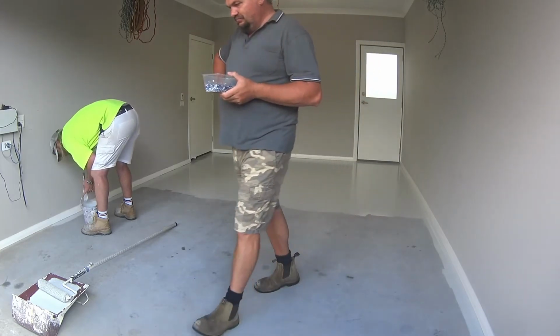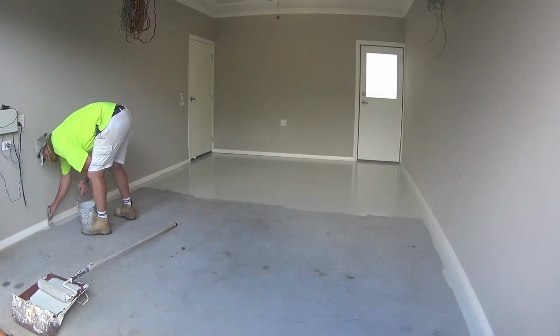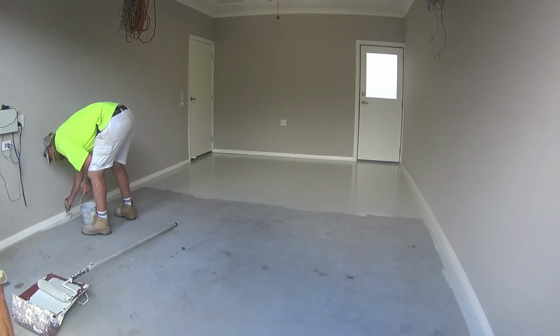Well, I'm not big on roofs these days. I'm getting a little bit old to do the big high climbs and stuff. Yeah. Not as agile as I once was.